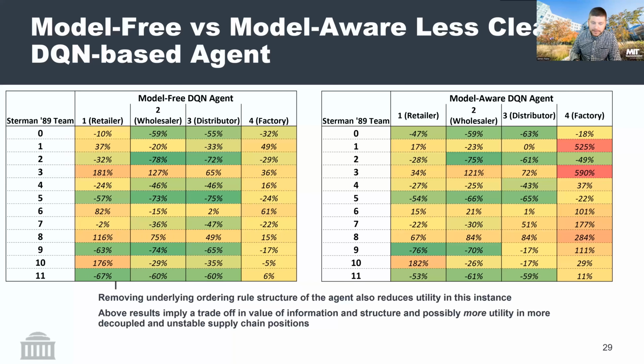So in this case, removing this underlying order rule structure actually reduces the utility, even versus our first method, where we had an agent that was acting explicitly by using a simplified order heuristic rule and then fitting to that. This implies a bit of a trade-off in terms of the value of information structure, and possibly even more utility in more decoupled spaces, as you can see in positions 2 and 3. This is something that I'm still investigating actively. I would love to talk more about it with folks at this conference.